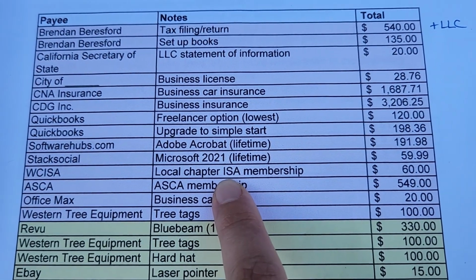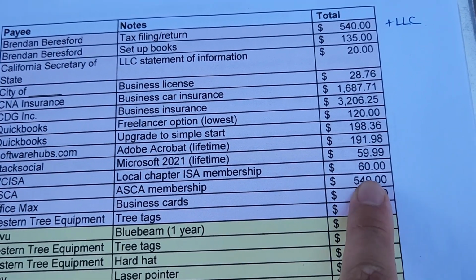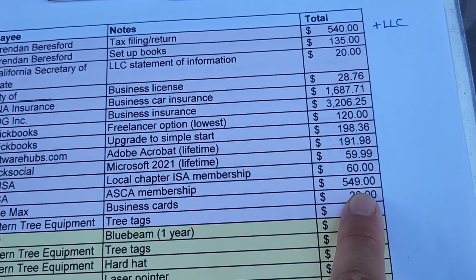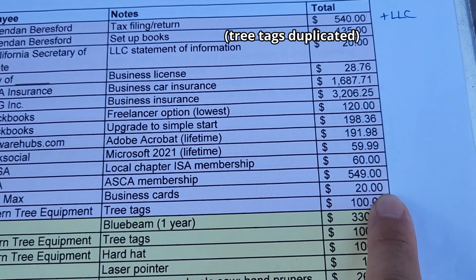I got a membership to my local ISA chapter for $60 and an ASCA membership for consulting arborists for $550. That one's a bit hard to swallow, especially if you're just starting out, but you've got to spend money to make money. Okay, then I got business cards for $20.